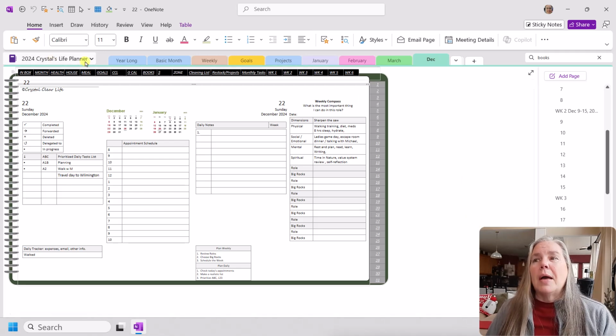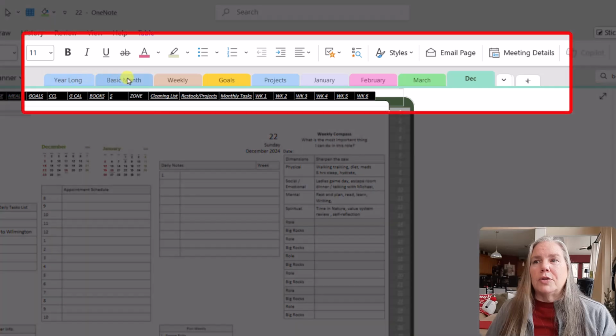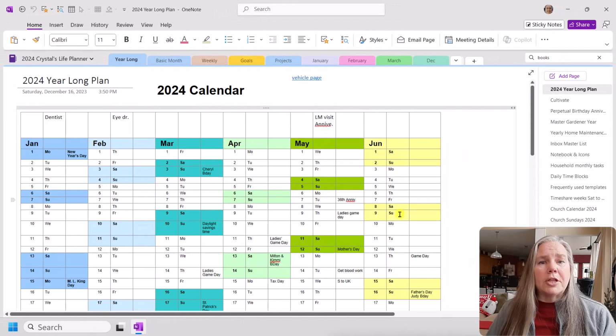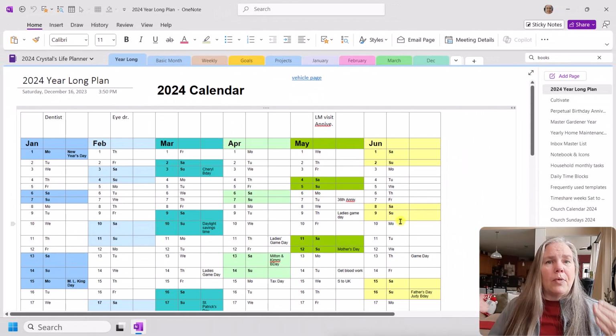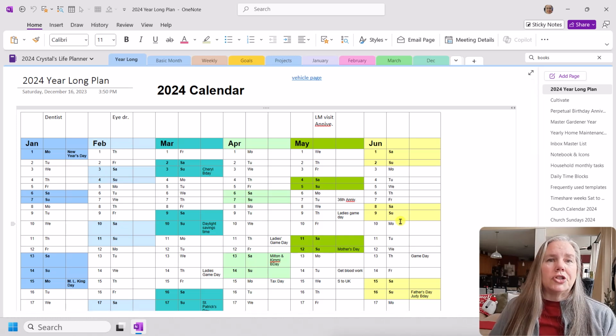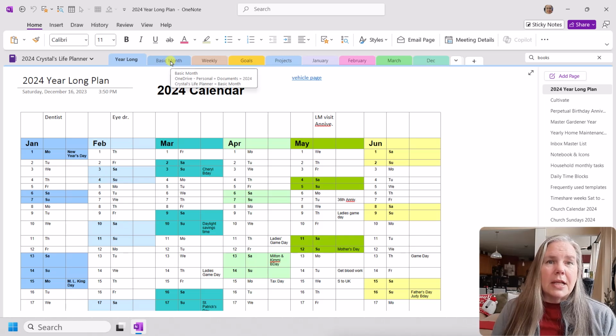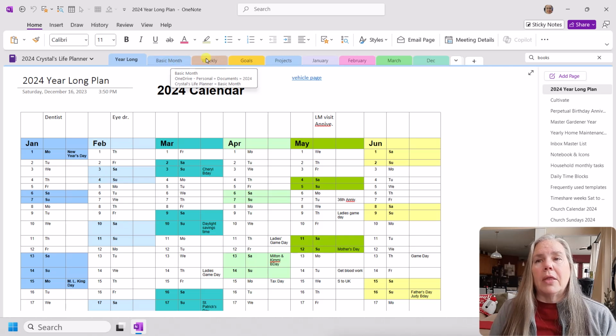All right, so my 2024 Life Planner, as you can see here along the top, has a year-long section where I keep a long-range calendar and anything that I will refer back to over the year. So my home maintenance checklist, my garden checklist, all of those kinds of things, perpetual birthday calendar, all those things are stored in the year-long section. Then I have a basic month section that I set up, which are the most important pages that I want to have in each and every month.